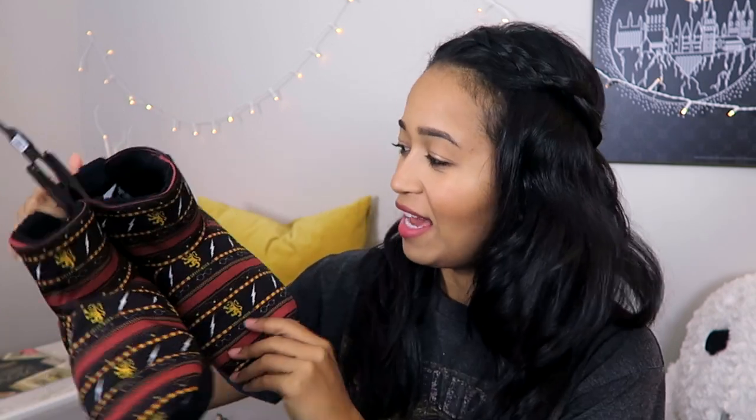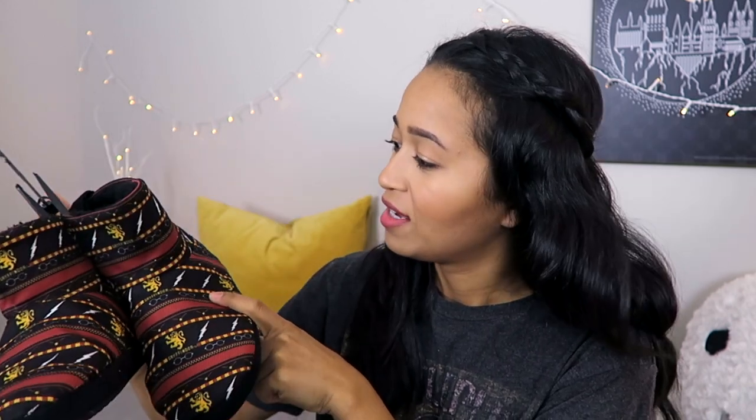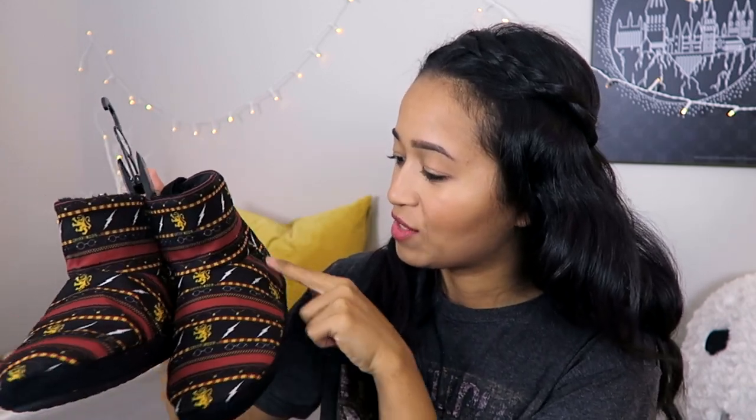The last thing I picked up is also for my feet. I know, I just had to get them. I was gonna get slippers, but then I found the boots. I am more of a boot person because they don't fall off your feet. And these ones are Harry themed, so they're not exactly Gryffindor, but if you're a Gryffindor, then cool for you. But they have his glasses on there, his lightning scar. They have little snitches and it says Gryffindor on it.